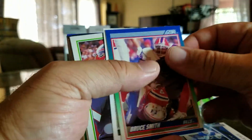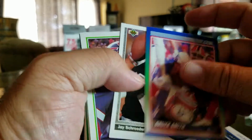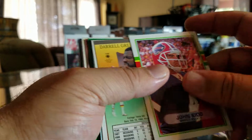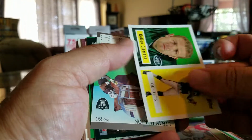Bruce Smith, excellent defensive player. He was feared by a lot of teams when he was playing. Joe Schrader, he was not too bad of a quarterback. Hall of Fame, no, but he was decent. A lot of people still liked him.